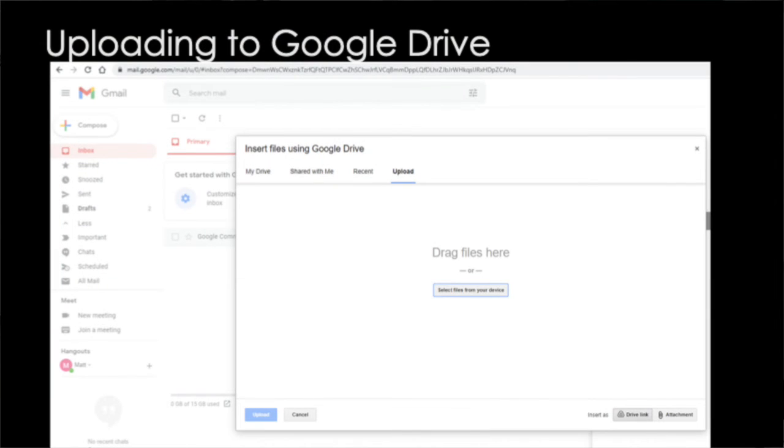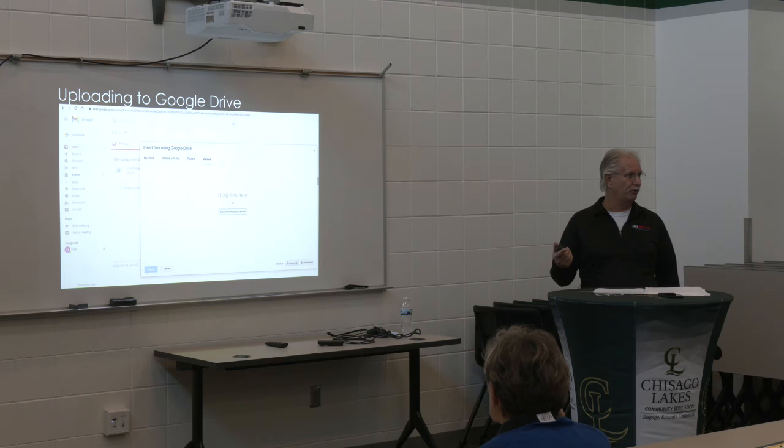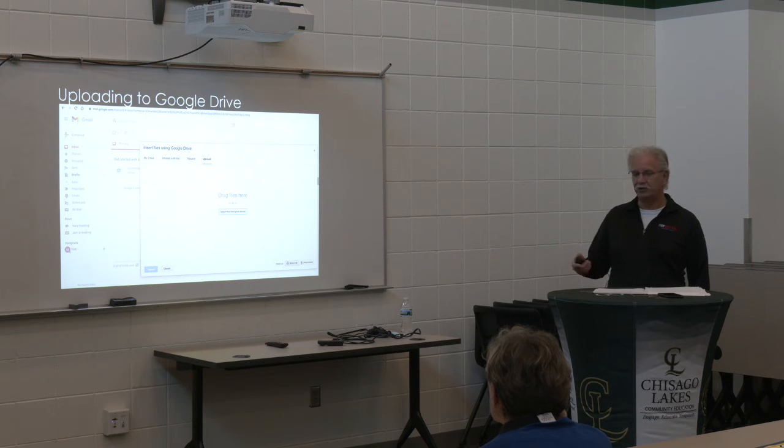Uploading is real easy. One, you can click in there in the middle of adding an email and just go to this upload option, and it'll say select files from your device, and you can pull pictures up from your phone or from your computer. And once you pull them up, they're in the cloud, and then you just attach them right to the message. So it's real easy to do.